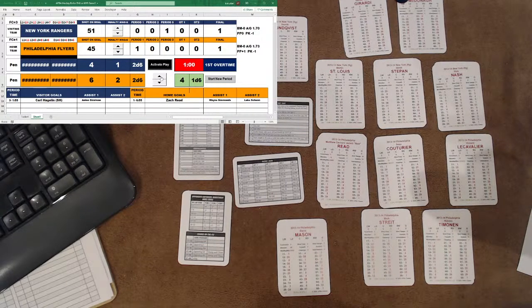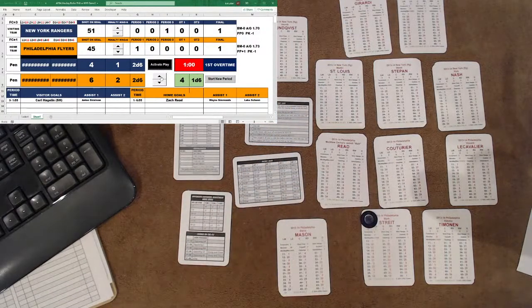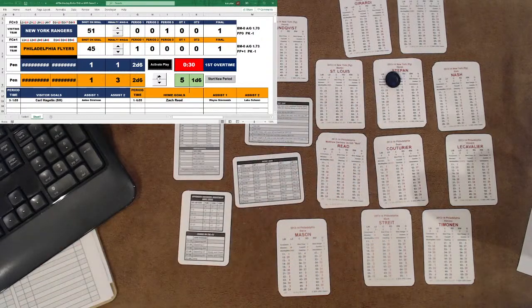41 by McDonough is a 24. That will be intercepted by Mark Street. And there's one play left in this period. Mark Street, 13-22. That's going to be intercepted by Stefan in a time sequence, and that's going to do it for your first overtime. Holy cow.